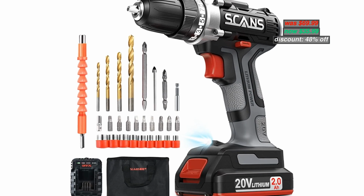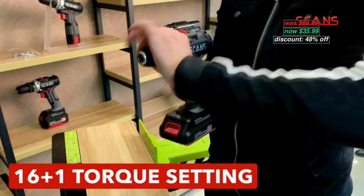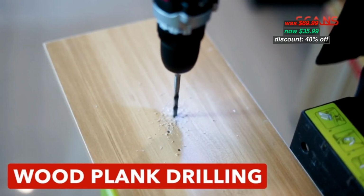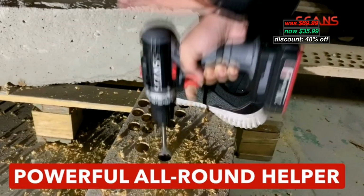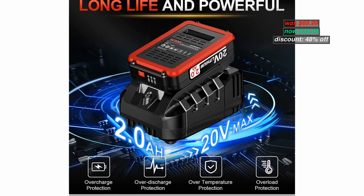Number 3. Cordless Drill Driver. This electric-powered drill driver kit comes with a 20V 2000 mAh battery and a high-quality fast charger. A full charge can be done in 60 minutes. The cordless drill driver's compact and lightweight design weighs only 2.6 pounds, which reduces fatigue during long hours of working on screwing and drilling tasks.